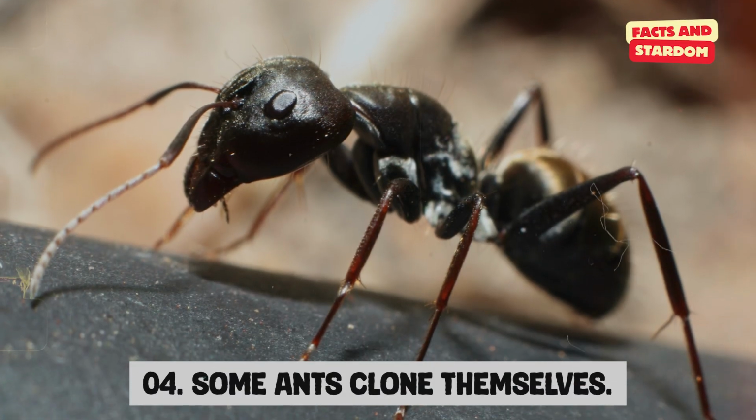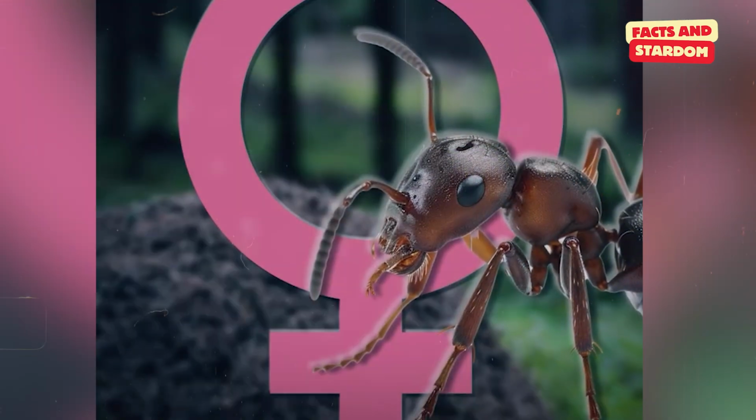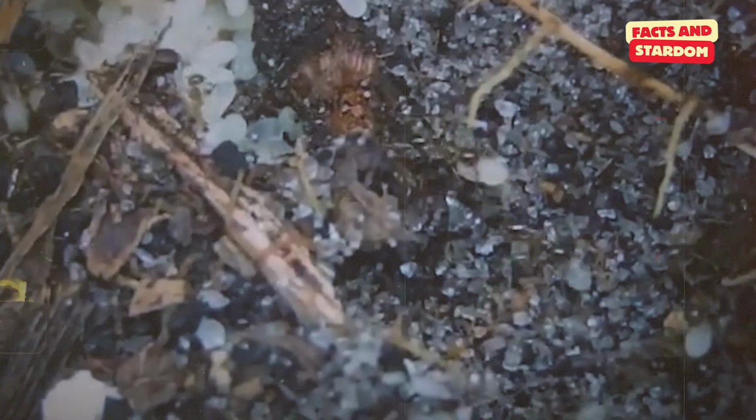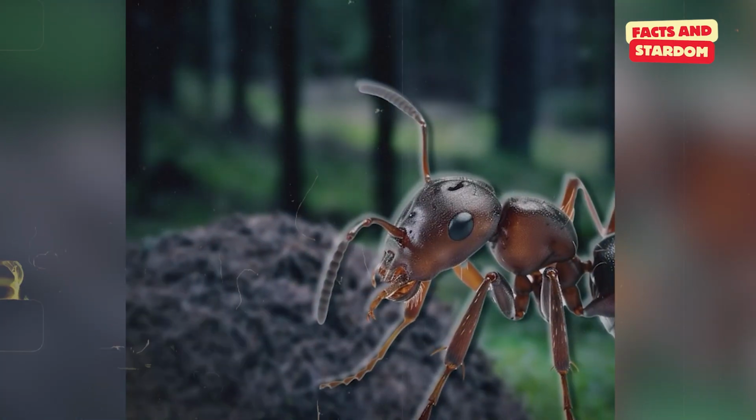4. Some ants clone themselves. Worker ants are all female. They're responsible for the colony. The queen lays eggs and establishes the colony. Male ants develop from unfertilized eggs. They receive no genes from a father.